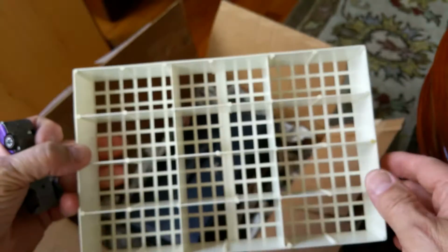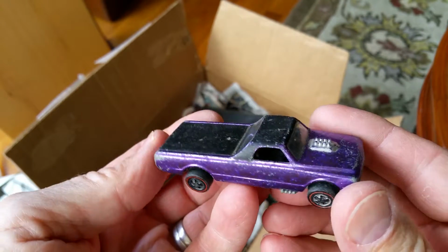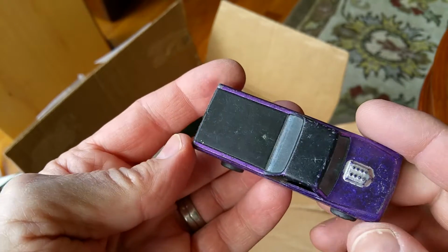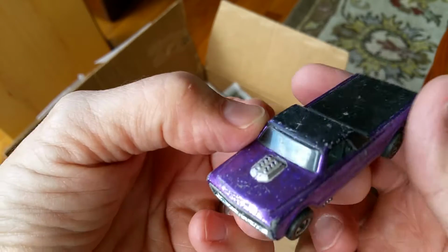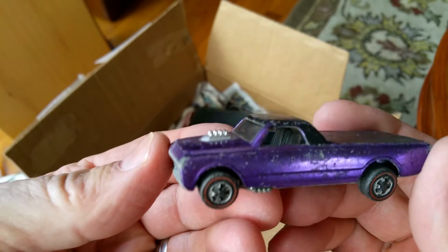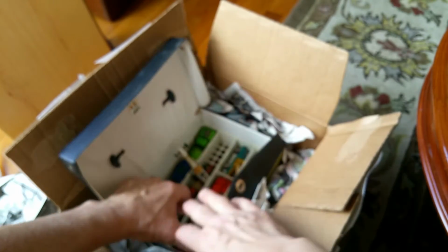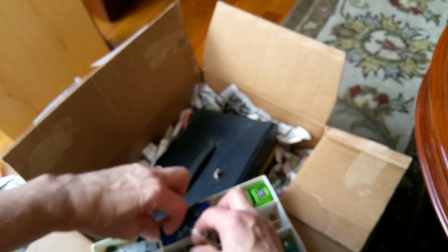This tray is in good shape, so that's good. Here's a purple Fleetside with the rare silver painted pipes. Rare. Only those kids who had silver paint were able to get the red or the silver painted pipes to go in their collection. All right, let's go with another tray. Oh yes, now I remember. There were some good looking cars in the collection.